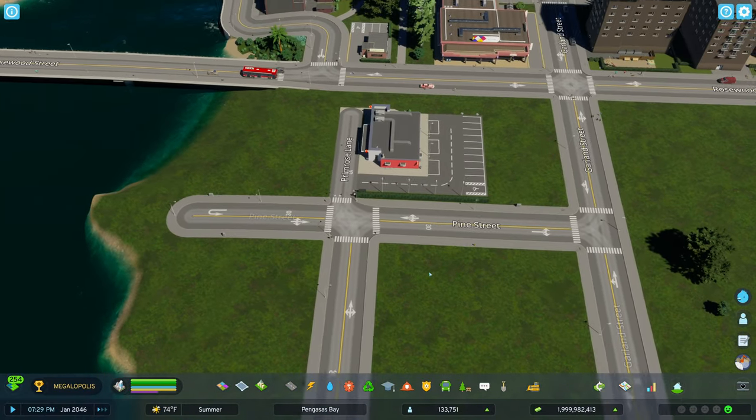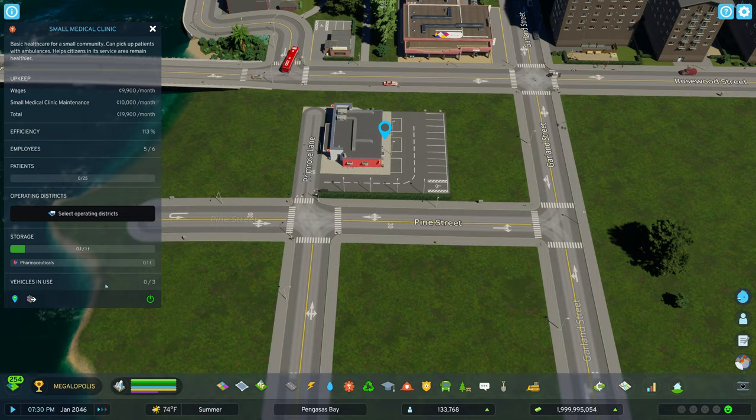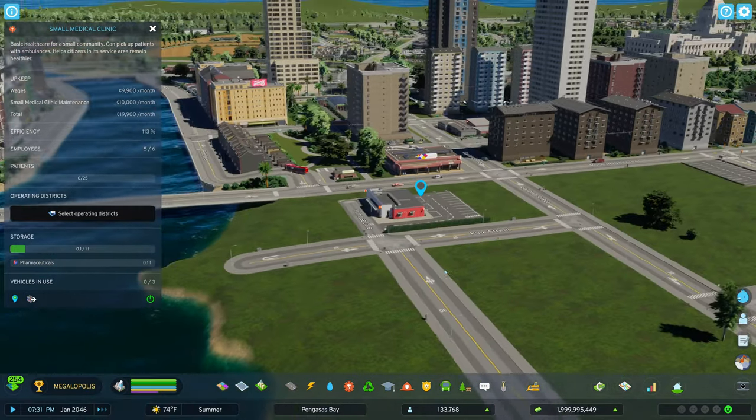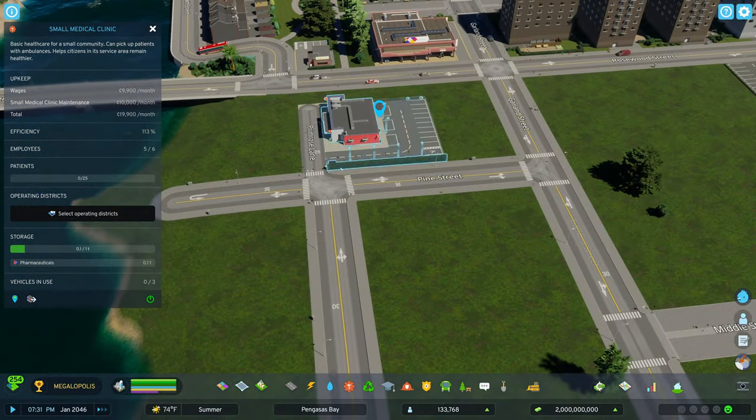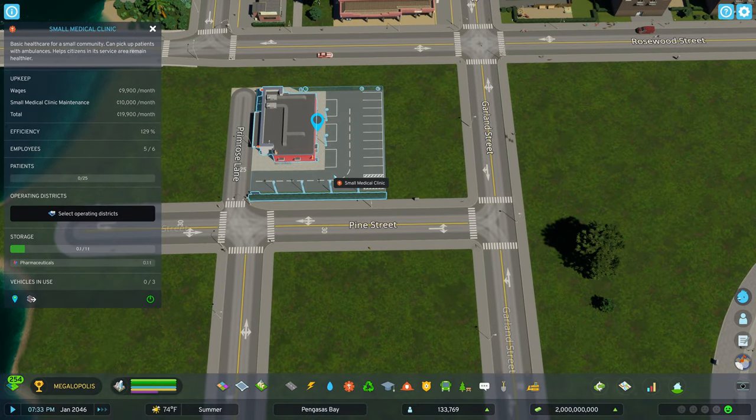Yeah, I mean, I think that's interesting. Maybe I would have this oriented the other way, though, so that the parking lot is... Well, actually, no, now that I think about it, that's probably nice with the little hedge here facing this area over here. So I think that's okay. And is this a building that you can expand? No, it doesn't look like you can.